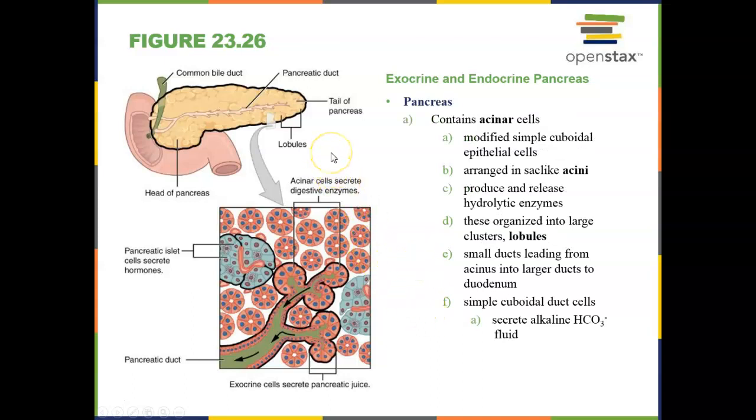So the exocrine functions occur in the acinar cells. These are simple cuboidal epithelium, and they release lots of different chemicals. A majority is going to be water and bicarbonate, which is going to increase the alkalinity of the small intestines, which is needed because the chyme that is entering the duodenum is extremely acidic.